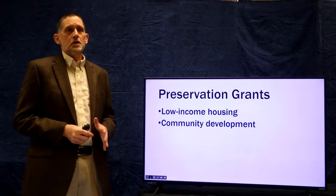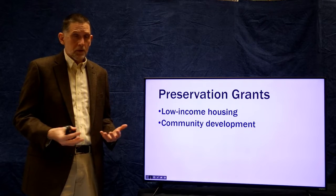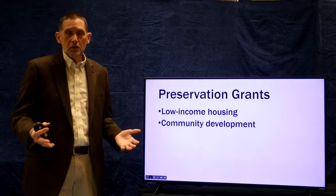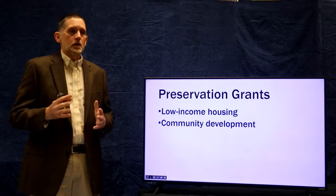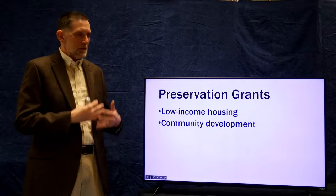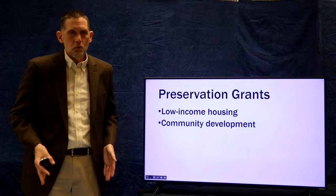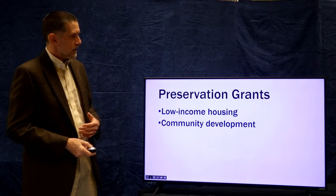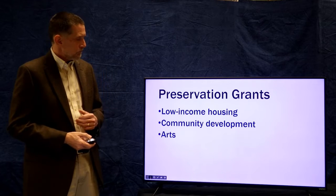Many communities have what's called a community foundation that's there to support development of the community. Those community development grants might go, for example, to a historic downtown organization that is going to work with all of the businesses to help them maintain their storefronts, to maintain the historic character. Maybe they'll all work together to pay for historic wrought iron benches to be put downtown to bring that historic character back. So those are community development grants, and those are at the community level.